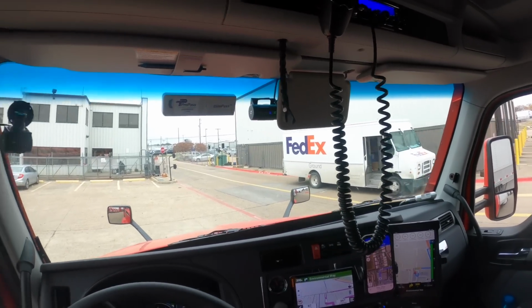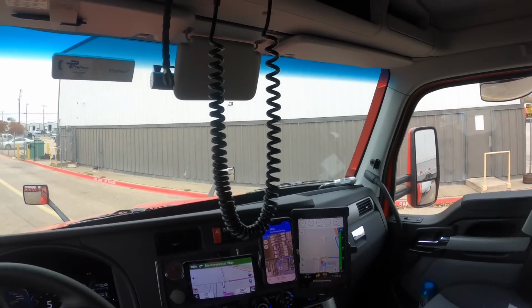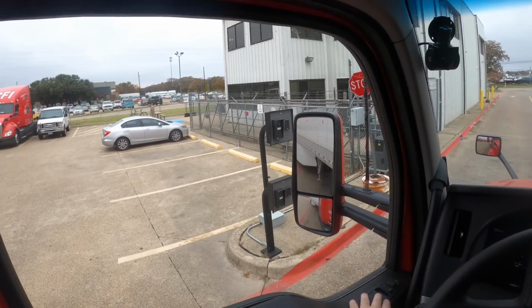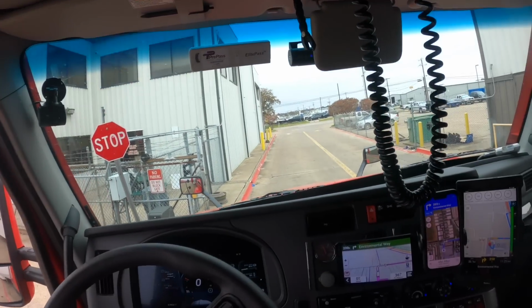Gotta go. I cannot make it out if you're in my way. Alright, I gotta scan this code.